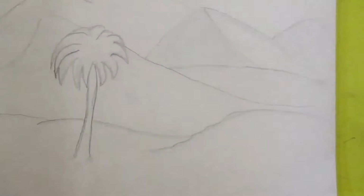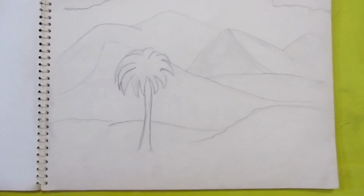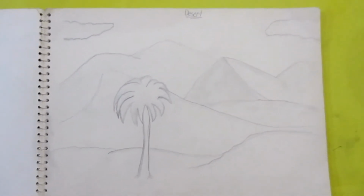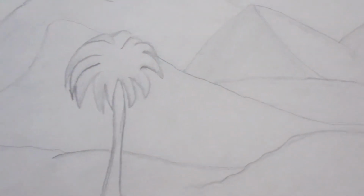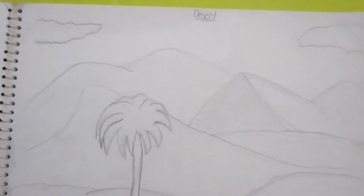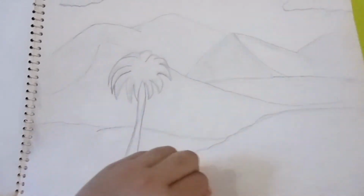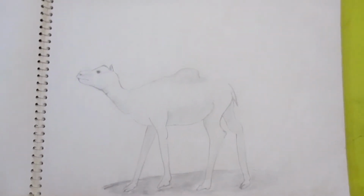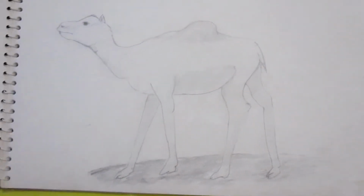And I'm at the desert here, and as you can see, I've done some shading. It was my first time doing shades and making scenery. There's a palm tree over there, and when I had gone to Dubai, I saw how it looked and just drew it. I also saw a camel when I was in Al Ain, and as you can see, I've also shaded it. That was a very long time ago.